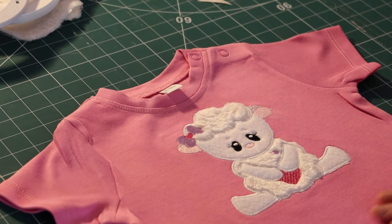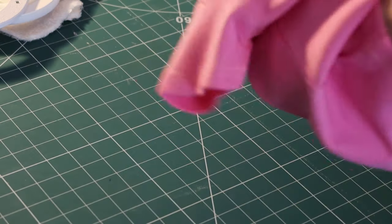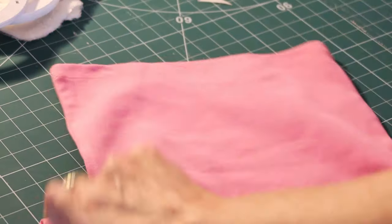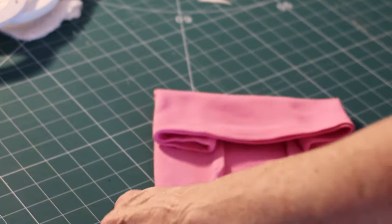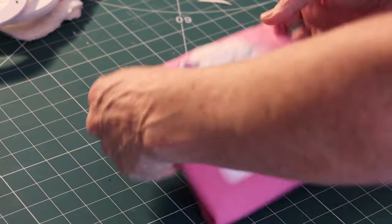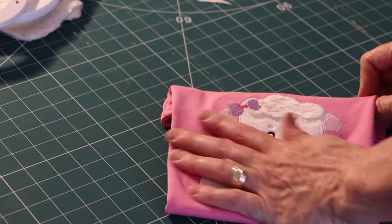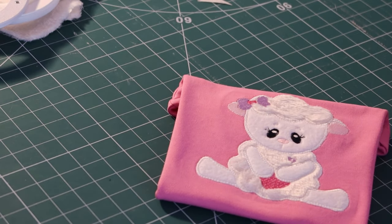And I like these t-shirts as well. Like I say, they're very nice quality. Yeah, that looks nice. Quite pleased with that. Let's have a look. Give it a fold. There, tiny t-shirt, a baby's t-shirt, there, nice.